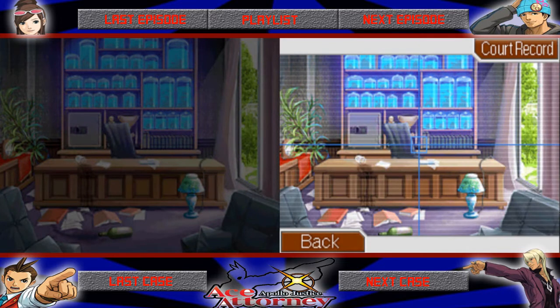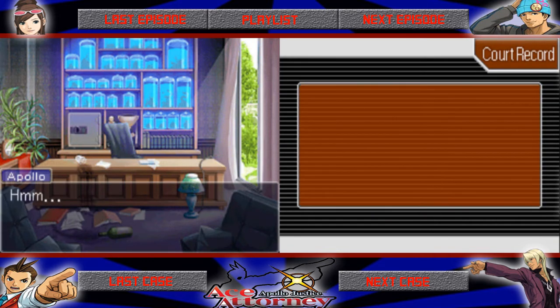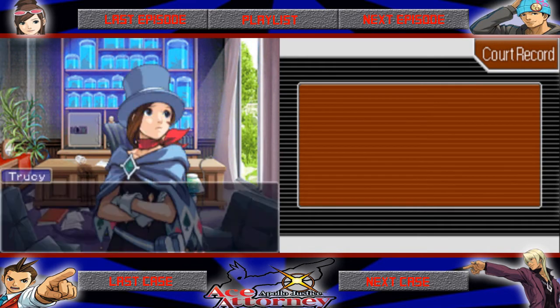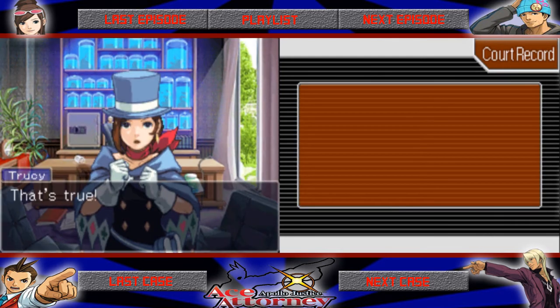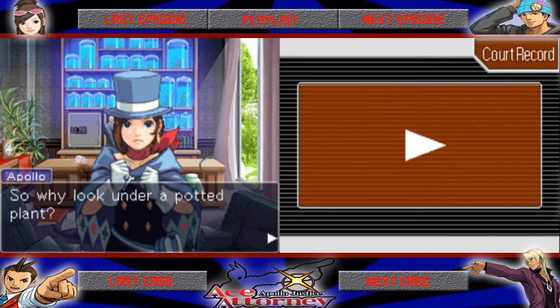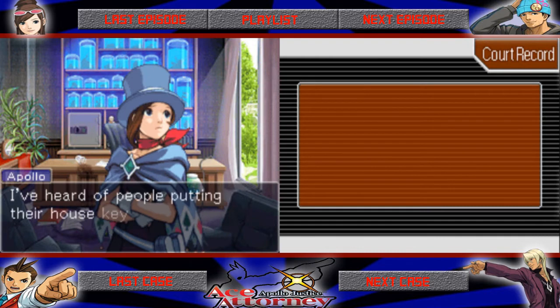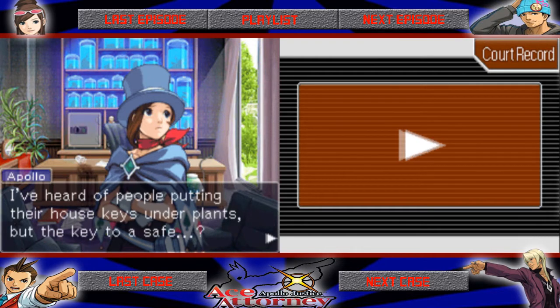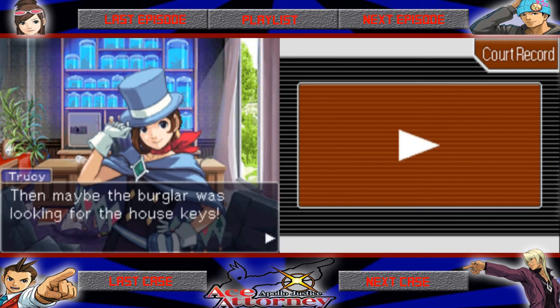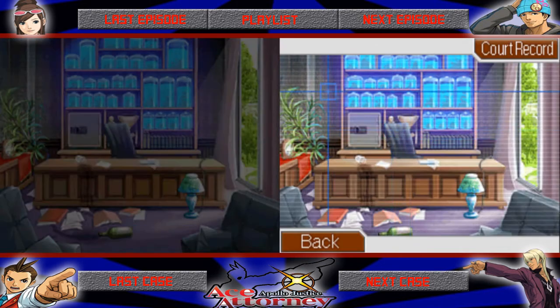Let's see here. I think we can get something out of this. This potted plant has seen better days. That doesn't make sense either. What doesn't? Normally burglars are looking for valuables, right? That's true. That's what I would do if I were a burglar. So why look under a potted plant? Maybe they were looking for the key to the safe. I've heard of people putting their house keys under plants, but the key to a safe? Then maybe the burglar was looking for the house keys. This is getting nowhere fast.